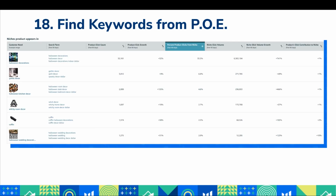Another step is, again, if you don't have Helium 10, another way you can do some preliminary keyword research and get some more keywords is look at the Amazon Product Opportunity Explorer. All right, Product Opportunity Explorer, even if you don't have brand registry, you have access to that.